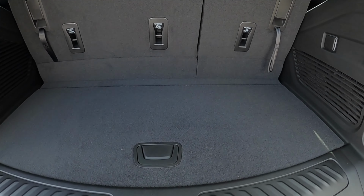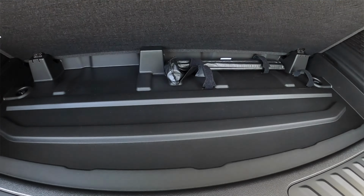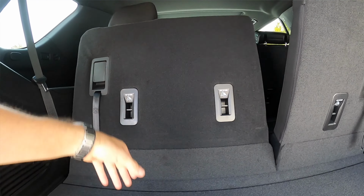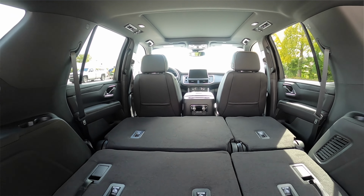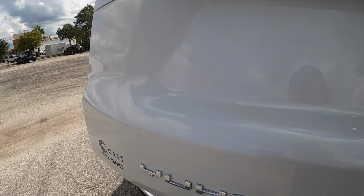cubic feet. Because of that independent suspension, this gives us around 66% more storage in the back. We have a 12-volt charger, storage underneath the floor. The rear bench splits at a 60-40 split, increasing the cargo to 49.4 cubic feet. Split fold the second row bench at a 60-40 split, increasing the cargo to 122.9 cubic feet.